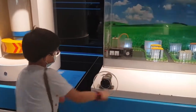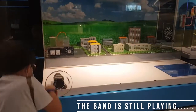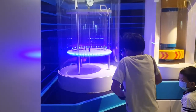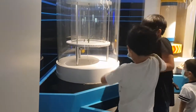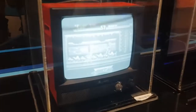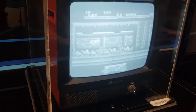This is going to power up the place. Let's go. Not enough power, not enough power. Using air pressure to create light. Playing old school black and white ninja turtle.